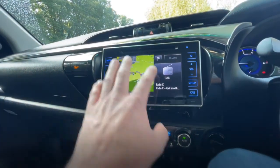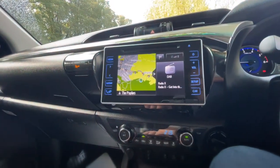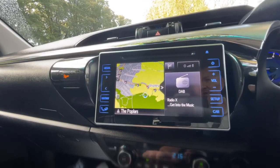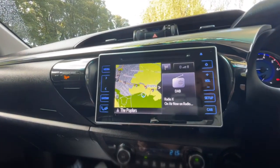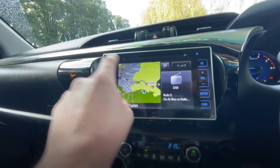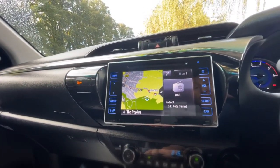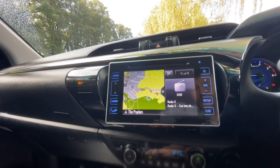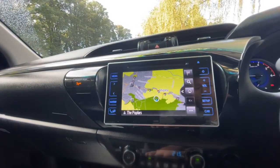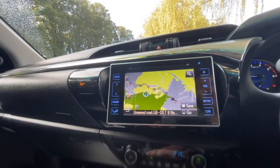So media center, may as well start with, we look at the home screen. So on the home screen you've got your navigation, and then obviously your radio station as well. What I quite like about the Toyota system over others, I don't speed promise, but they do show you the speed cameras on where they are, which is obviously quite nice. So if you are going a little bit too quick, it will obviously tell you that there's a camera coming up. Nice clear screen, it works very well, no issues at all.